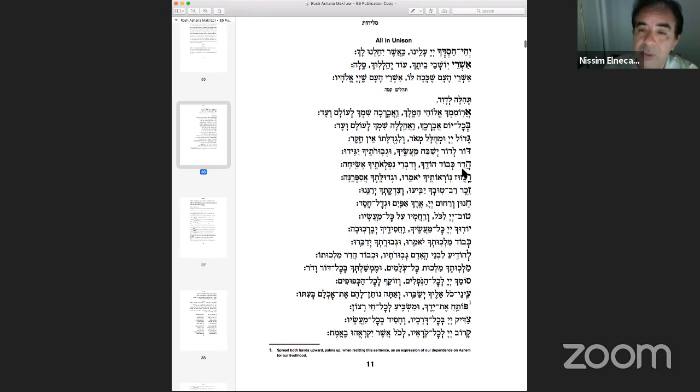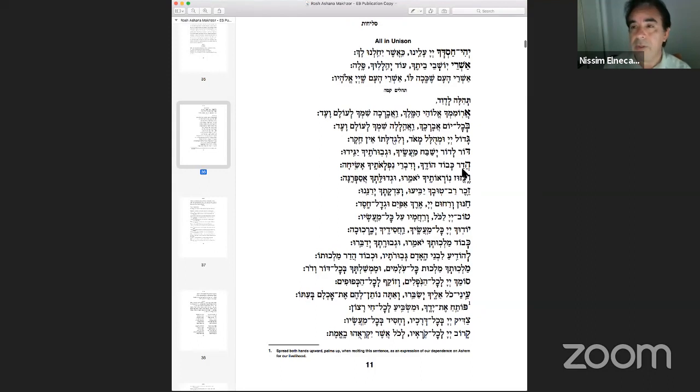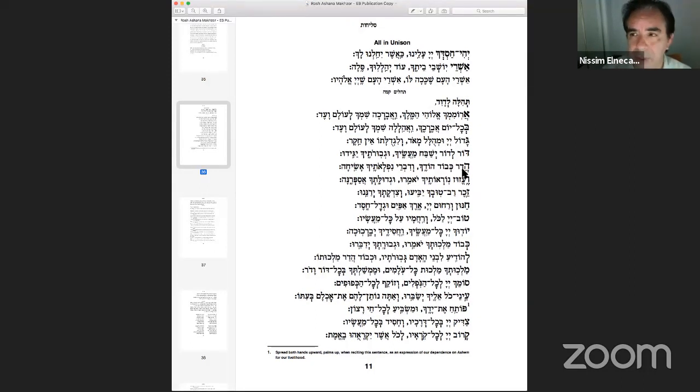The way the levaya that I mentioned to you is done, the funeral procession, it's Turkish, and this is also Istanbul. Both of these are Istanbul, so I'm not sure what they do in other communities in regard to this. I have to look it up.